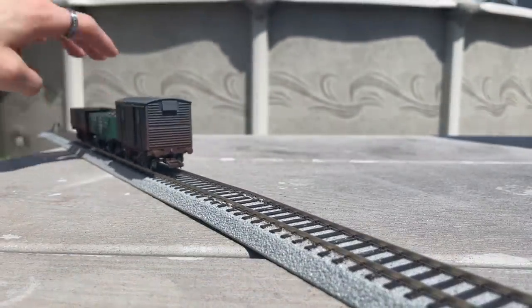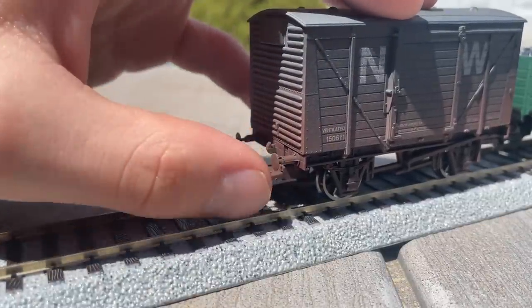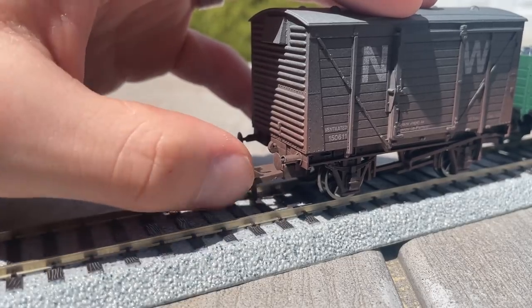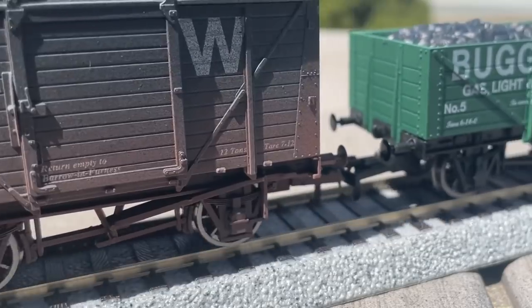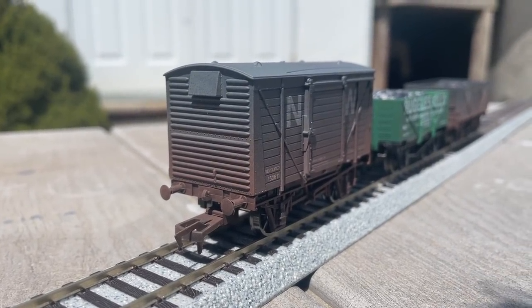There's also some pretty high-grade couplers, with each one being installed with NEM couplings that not only couple up very securely, but also have quite a bit of movement to them as well. So even on compact layouts with smaller radiuses, these should perform just fine.